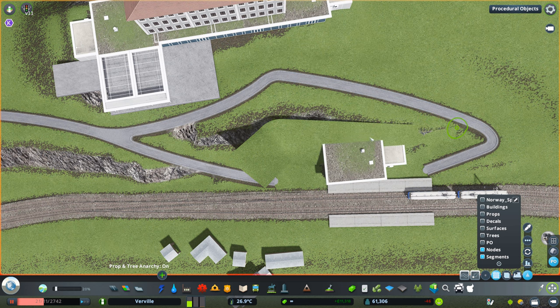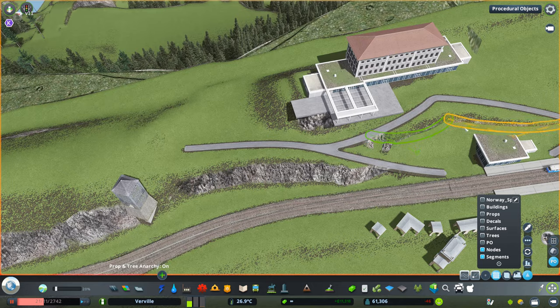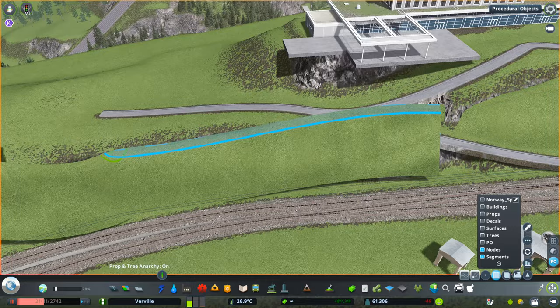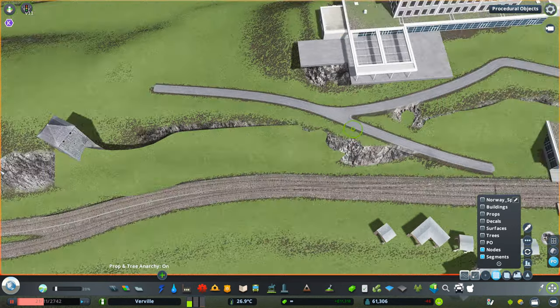But back to working on the peak here. I tried with these slope networks to hide the cliffs here and there a bit, because in general this side of the mountain is not super steep. There aren't too many cliff walls on this side.